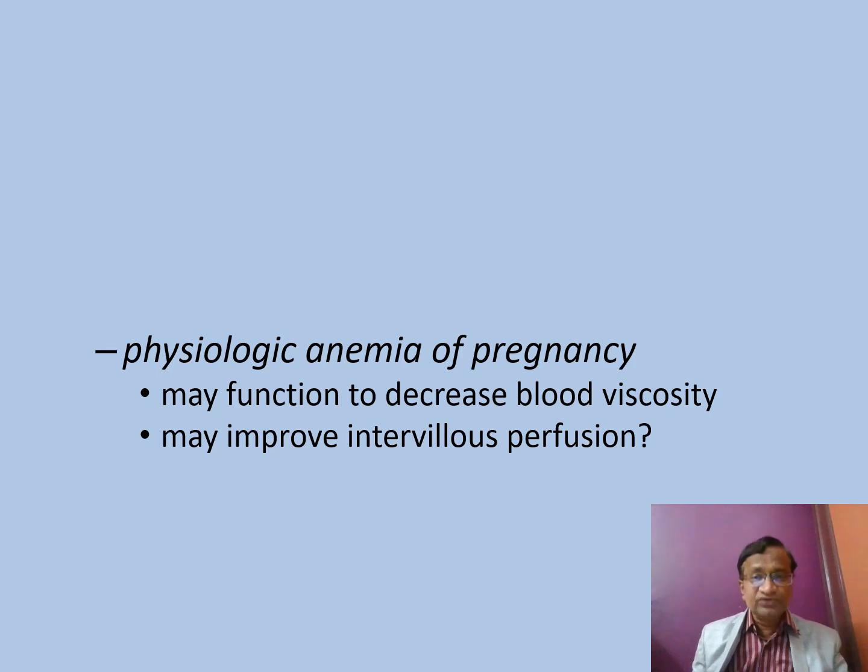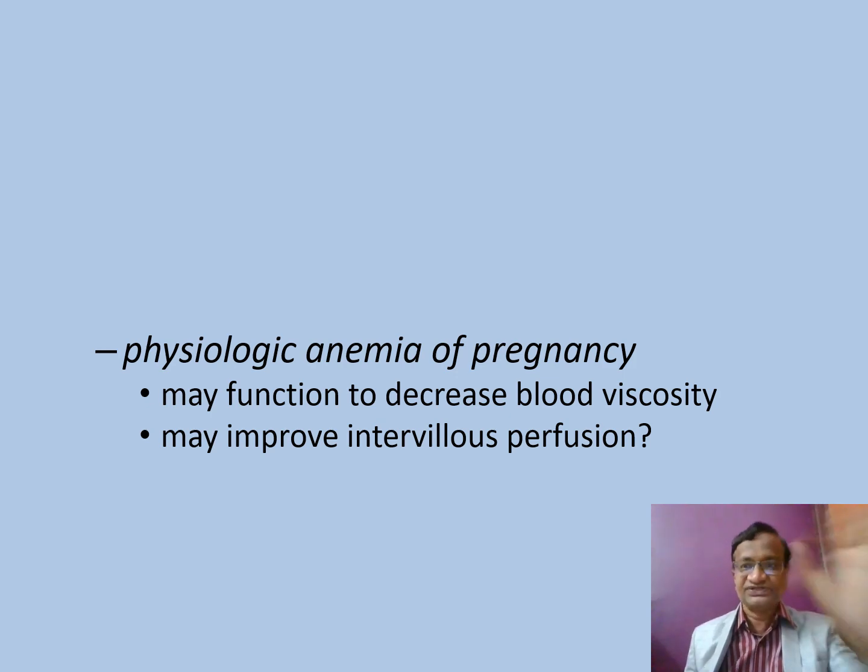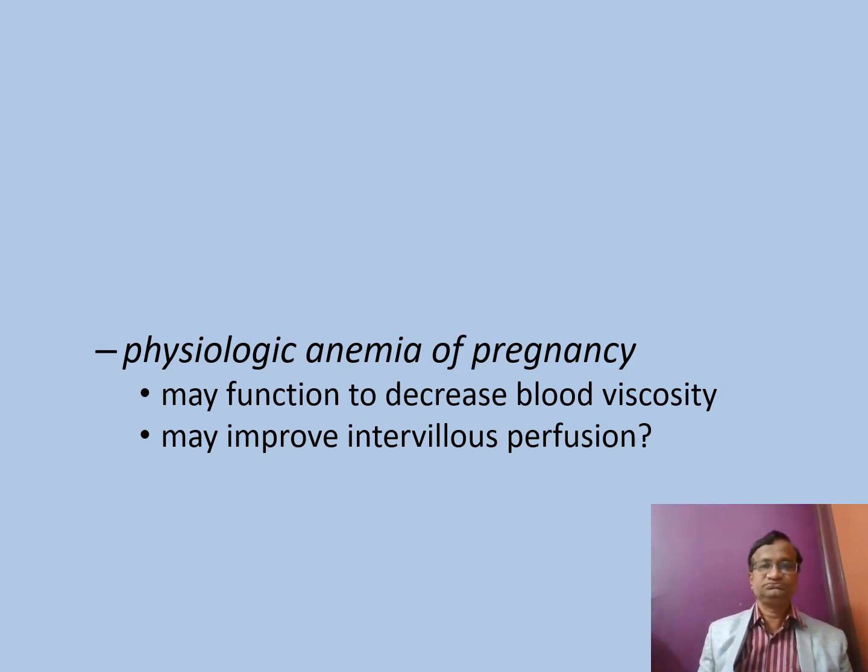It may function to decrease blood viscosity and may improve intervillous perfusion, because we already have a low-flow circulation in the placenta. We need slightly less viscous blood to flow easily through the placenta. That is why this mild physiological anemia of pregnancy is helpful in the transport of nutrients, even though there is anemia. This is very important. That is the use of physiological anemia of pregnancy.